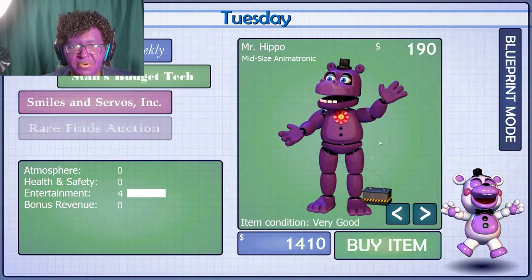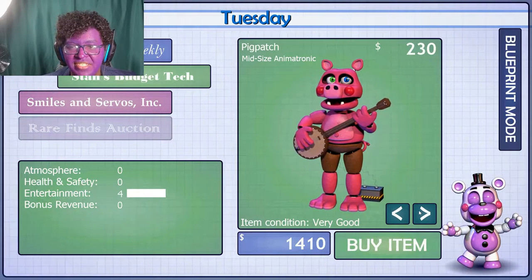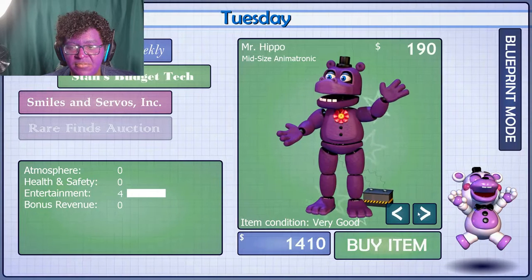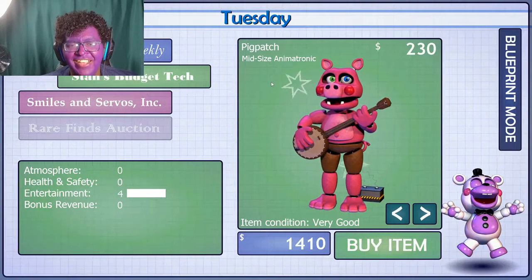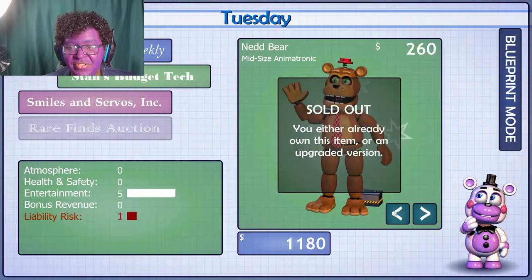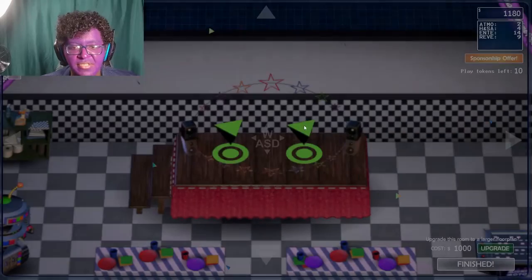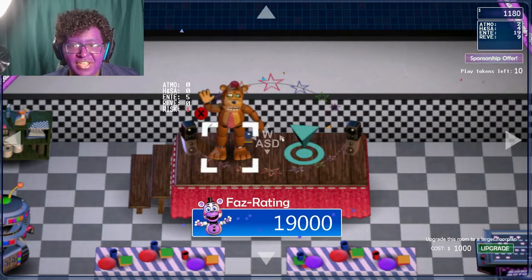Let's see, Mr. Hippo. Mid-sized animatronic. Let's see, do we have any rabbits? No, not really. Let's see. We need someone with an instrument, so how about you, Pig Patch? Mid-sized animatronic, entertainment 4. Alright. Alright. Let's see. Hey, there's the stage all set up. There we are.